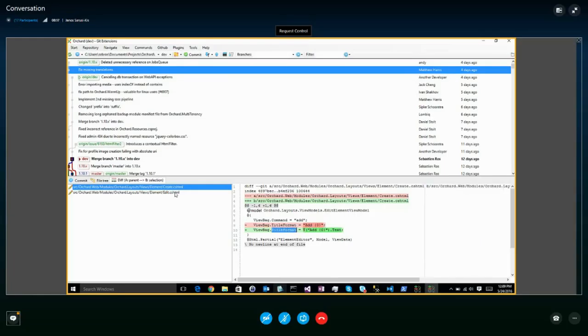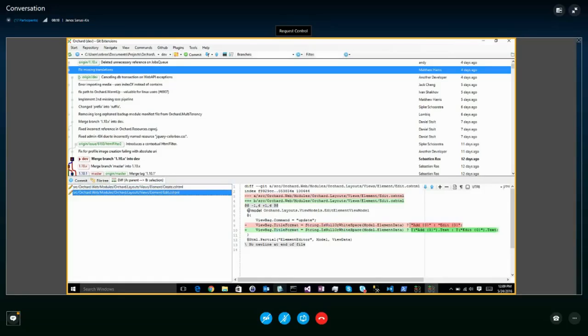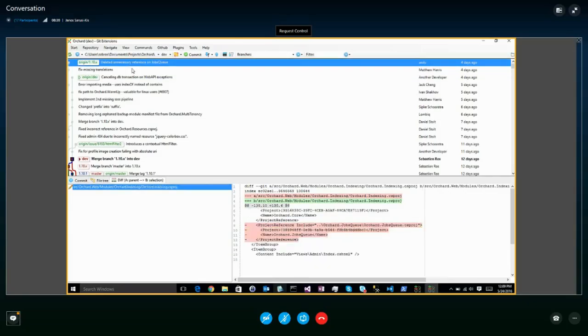Fix missing translations, again, from Matthew, right? Yep. Two files were missing translations here and there. That's good. Deleted, and he removed the reference to JobsQueue, which is not necessary. So that's good. Yep, it might be a feature dependency, but apparently not on the DLL itself.